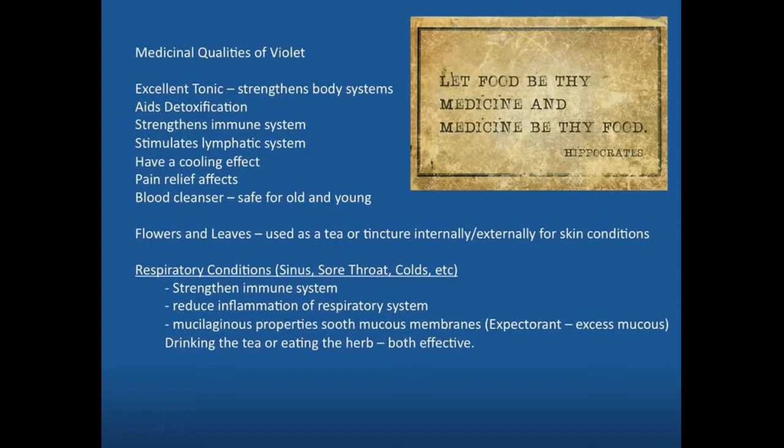The flowers and the leaves, used as a tea or a tincture, can be used internally or externally for a whole variety of skin conditions.